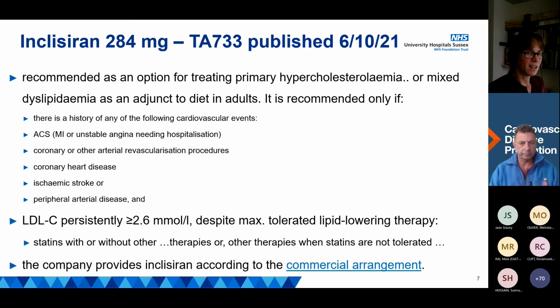So Inclisiran got its NICE tag fairly recently. It's for secondary prevention. The list of conditions is the same for the other secondary prevention drugs, the PCSK9 inhibitors and icosapent ethyl. The LDL target is lower than for the PCSK9 inhibitors, so you only need an LDL greater than 2.6. It's not specific about what medications a patient's on, but it is expected that you've tried the usual things first. So if they're on maximum tolerated statin, so max dose, with ezetimibe and LDL still high, you can start it. But if they're on nothing because they haven't tolerated anything, then again, you can still start it.